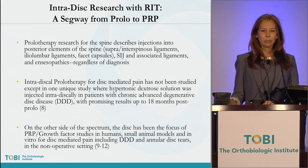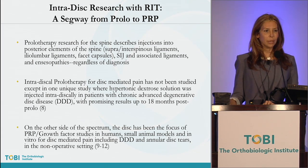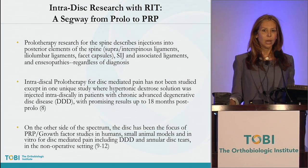So talking about intra-disc problems, that's one area that prolotherapy has not necessarily focused on. Prolotherapy is typically done in these other regions that I mentioned, and it's probably because it's just a technically more difficult procedure. I was able to find one article where hyperdextrose solution was injected into the discs with outcomes up to 18 months afterwards, and it was very promising.